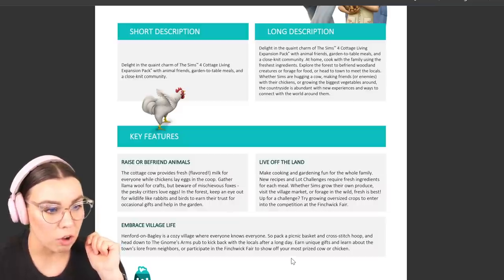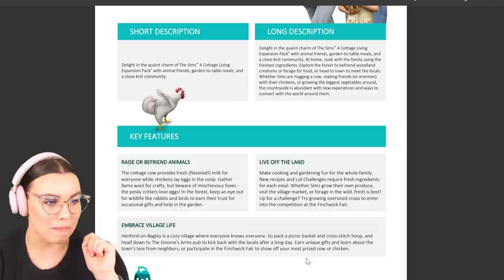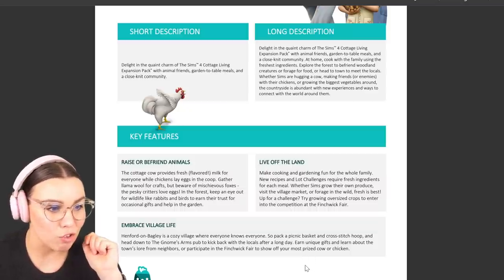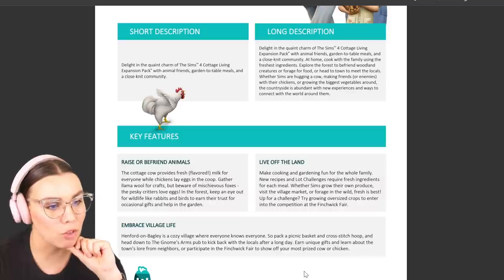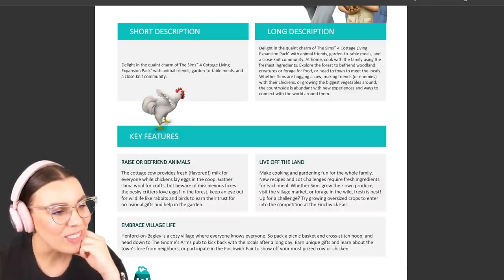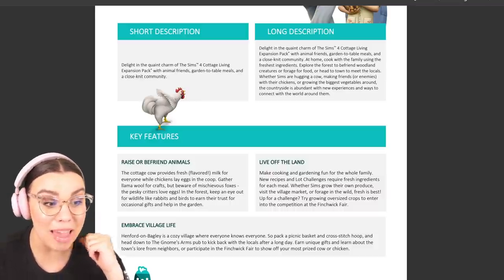Whether Sims grow their own produce, visit the village market, or forage in the wild, fresh is always best. Up for a challenge, try growing oversized crops to enter into the competition at the Finchwick Fair. So cool! Embrace village life. Henford on Badgley is a cozy village where everyone knows everyone. So pack a picnic basket.